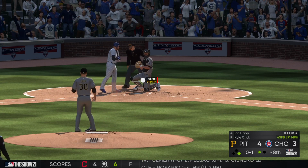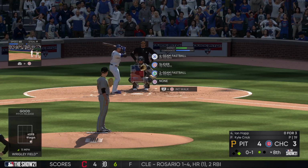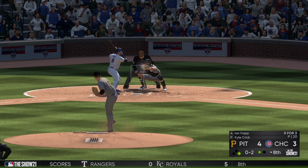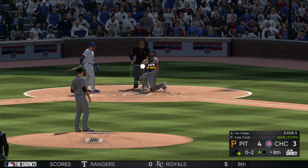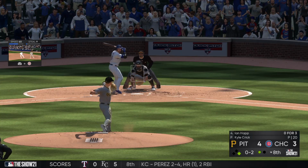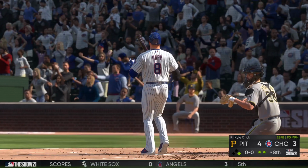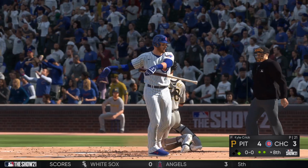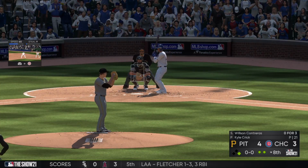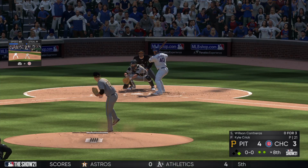Ian Happ is next as he finds himself behind 0-1. He could really use a knock here. 0 for 3 in the game so far. Fastball, and he's quickly in the hole. 0-2. This is why the manager pencils these guys in the middle of the order. Big spot. Time for them to get back in this game with a couple quality ABs. So he ran the fastball by him for the punch-out. Ian Happ goes down for out number 2 in the bottom half.